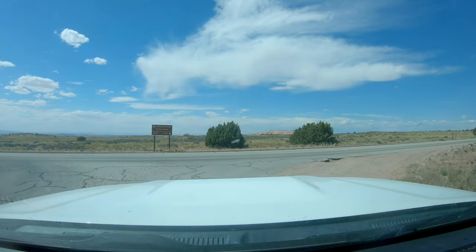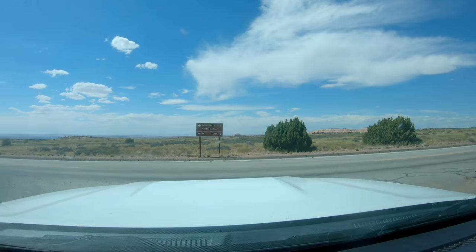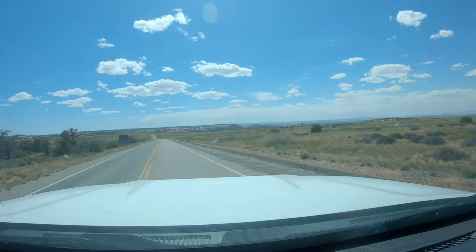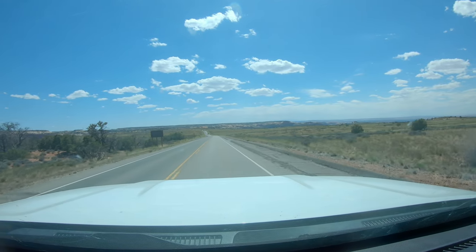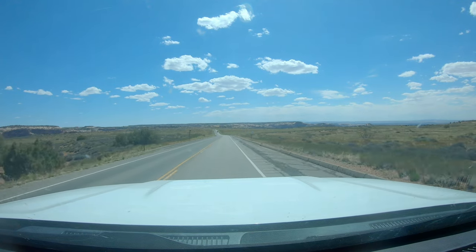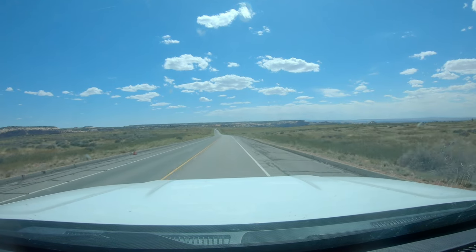There we go. We have made it back to the paved road, the main road. And we're fixing to head in to the Islands in the Sky Visitor Center. That was a pretty amazing experience coming up there. Excited to get to the visitor center.